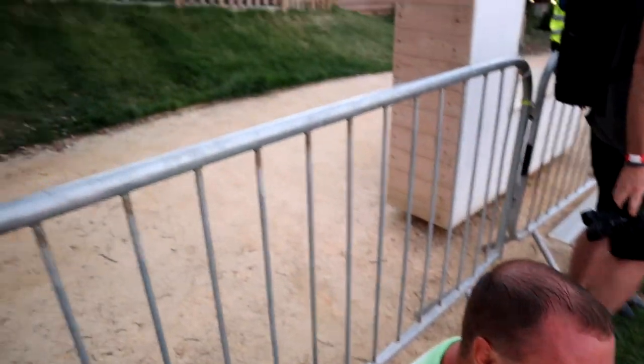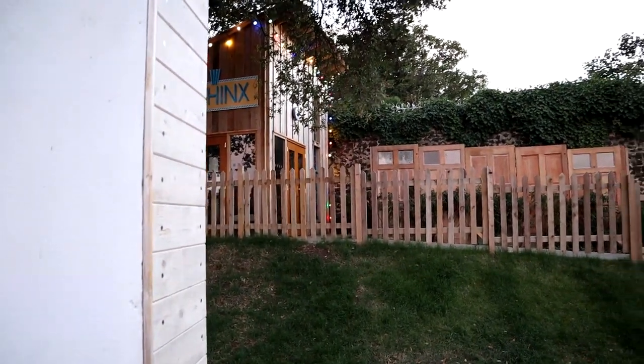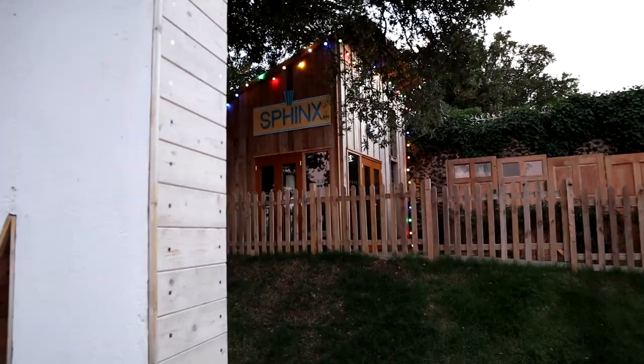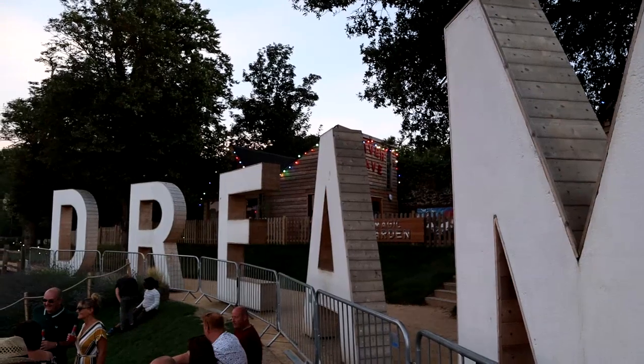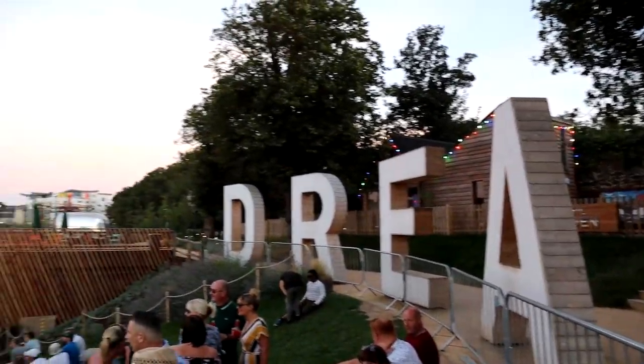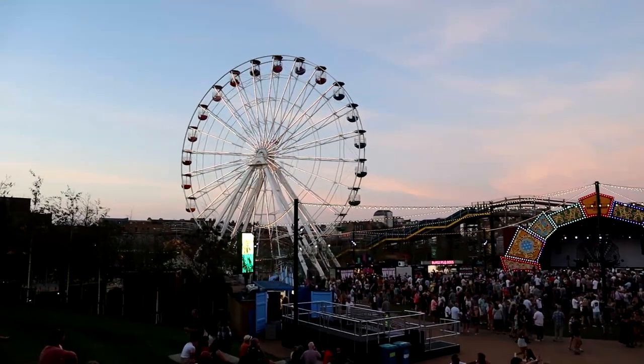Also worth pointing out, you can hire these booths over at the back there as well. Quite expensive, I think, but if you've got a lot of money and want to have an even better night, go for it. There you go. Wow. Then we're going to go on the Ferris wheel where we get some amazing views of the sunset.